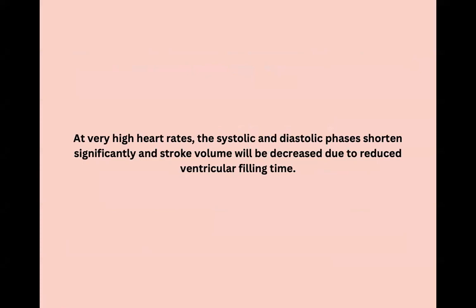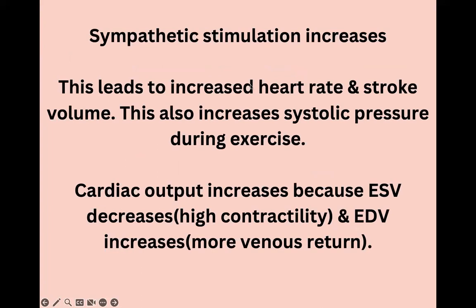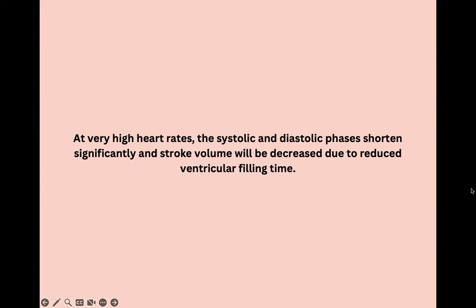Now, something that's very important to note is that if the heart rate becomes very, very high, the systolic and diastolic, which is the contraction and relaxation phases of the cardiac cycle, will shorten significantly. And stroke volume will start to decrease due to the reduced ventricular filling time. Now, normally, as I told you here, stroke volume increases, right? But if the heart rate becomes very, very high, the heart will not be able to fill with enough blood because the relaxation phase has decreased so much that the heart is not able to get enough blood in. This will eventually lead to the stroke volume decreasing, okay?